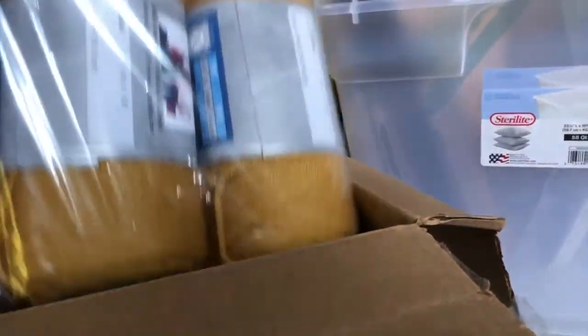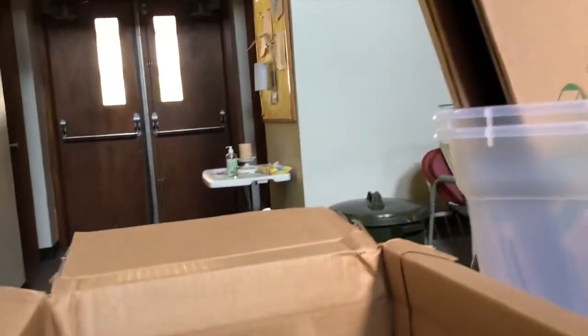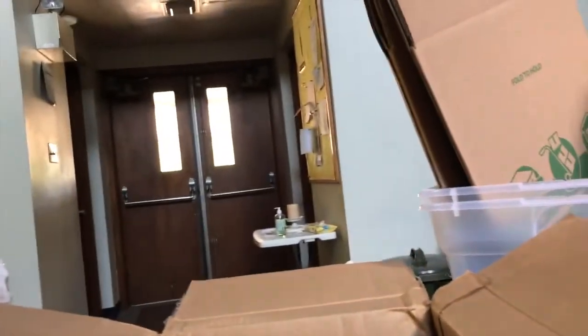And, oh, I love this yarn, in sun gold. And there are 3 of those. You have no idea how much I love this yarn. And then she also sent 3 of the Gold Mine in the Lion Brand. Oh, is it Lion Brand? Yeah, basic. So thank you, Lynn, so much for that. And there is a little card. I'm going to read it. Here's the card.